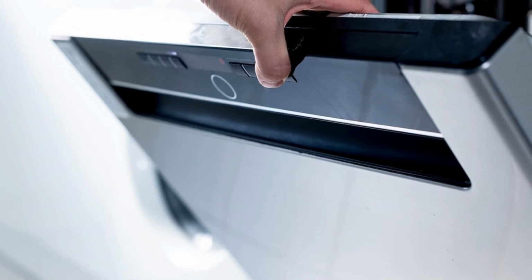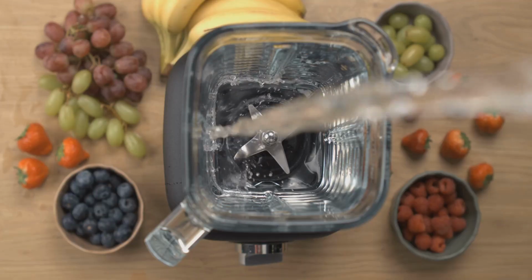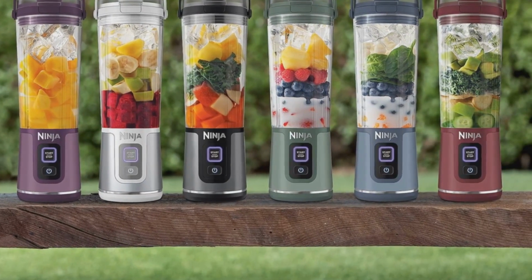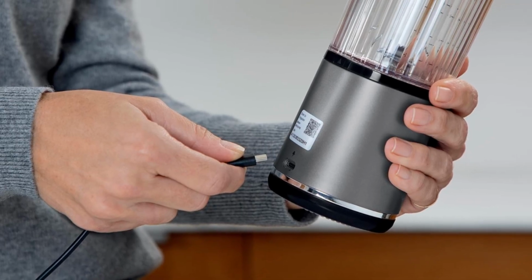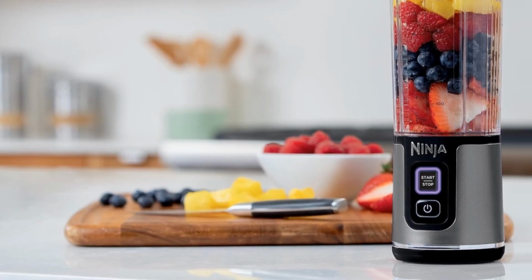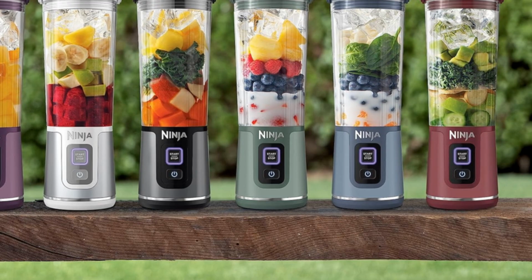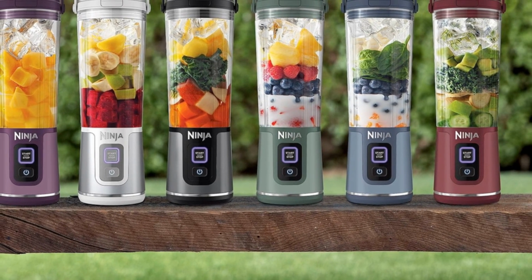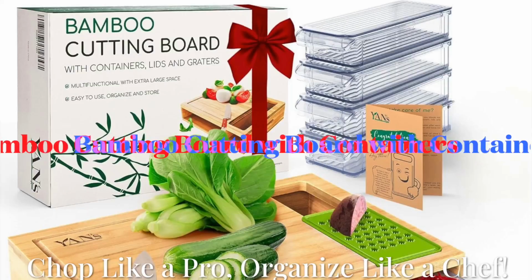Cleaning is a breeze too. It is dishwasher safe, or just add some water and a drop of soap, blend it up and give it a quick rinse. Done. Now I know what you're thinking. What's the catch? Well, the battery life could be better. You'll only get a few blends out of a single charge. And it's a single serving blender, so don't expect to be making smoothies for the whole family with this one. But if you're looking for a quick and easy way to make healthy drinks on the go, the Ninja BC151BK Blast Portable Blender is a solid choice.